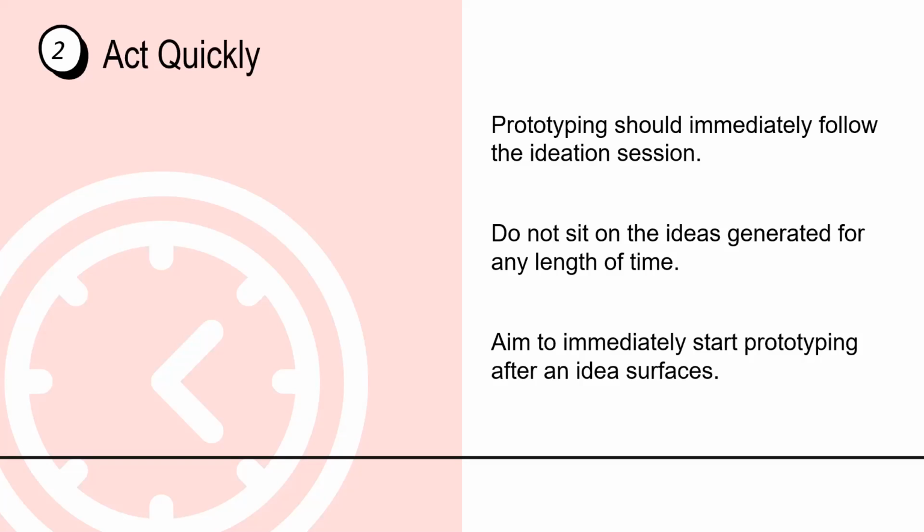The more time that passes between your ideation and your prototyping, the less likely you are to remember the intent of your idea and what the initial goal and objective was. So we really want to prototype after an idea surfaces. A lot of teams will do ideation in the morning and then prototyping in the afternoon, so that it's at least in one day. Great.